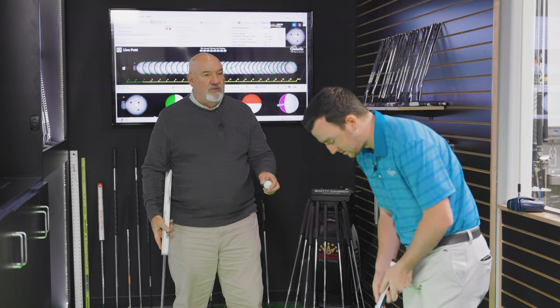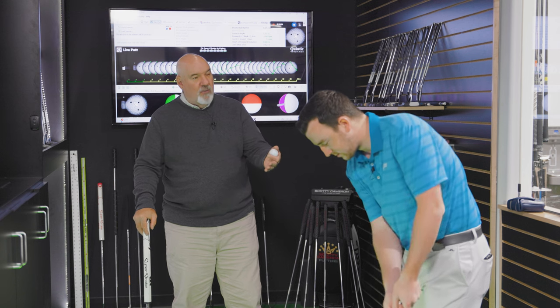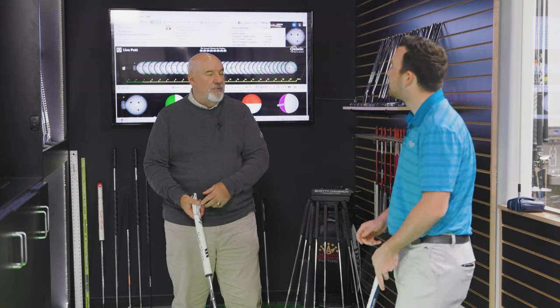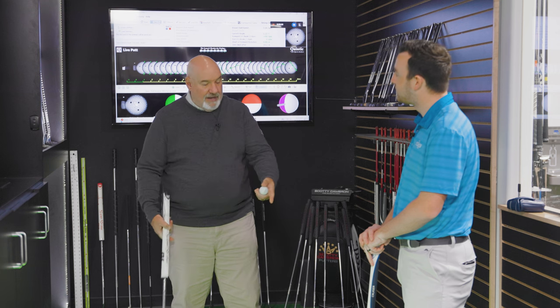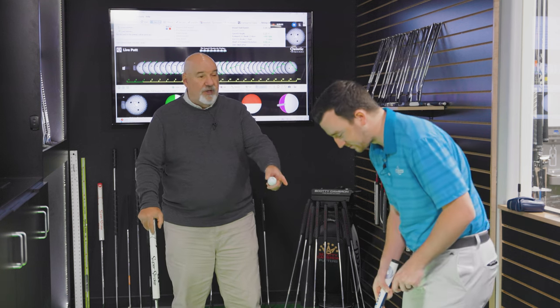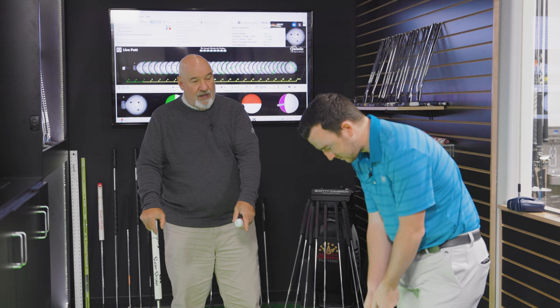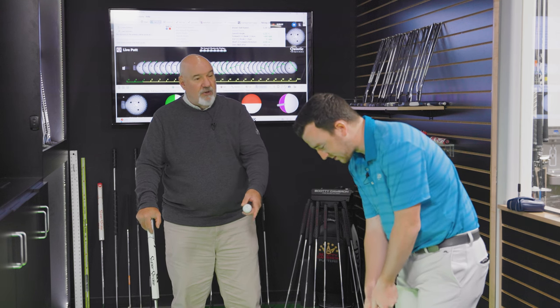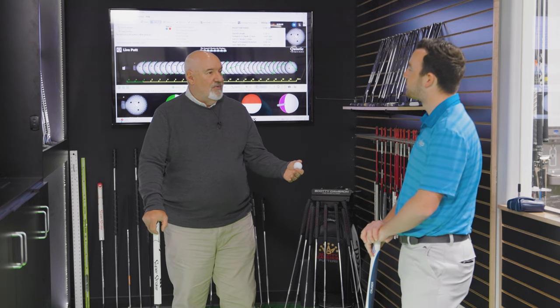The other thing is, because of the weight, it keeps your hands moving better. What's one of the problems people run into with short putters? They stop and they flip. It's hard to flip that. If you flip that, you're going to hit the back of the putter on the green. So it's going to keep your hands moving. There are so many advantages to it.